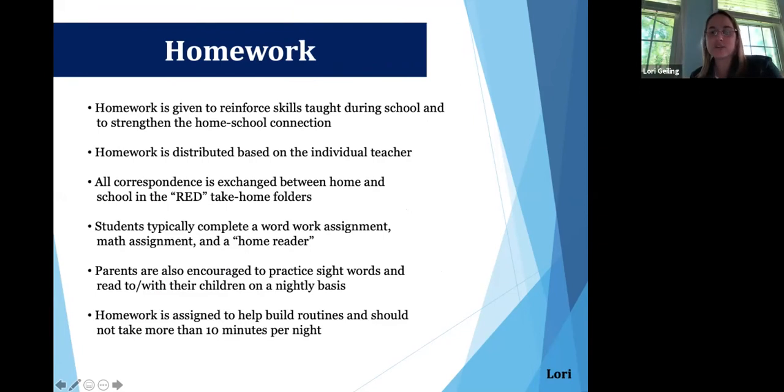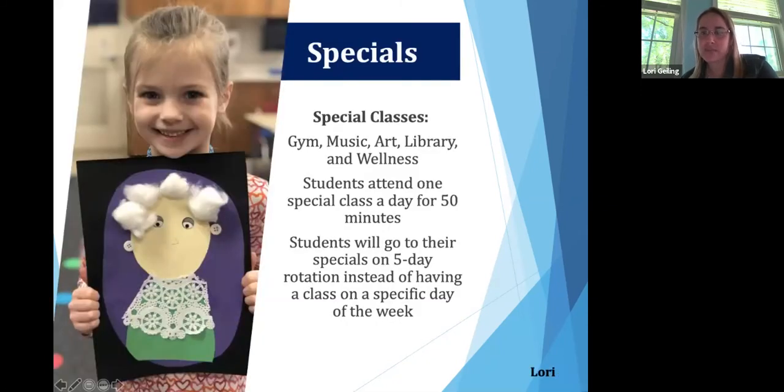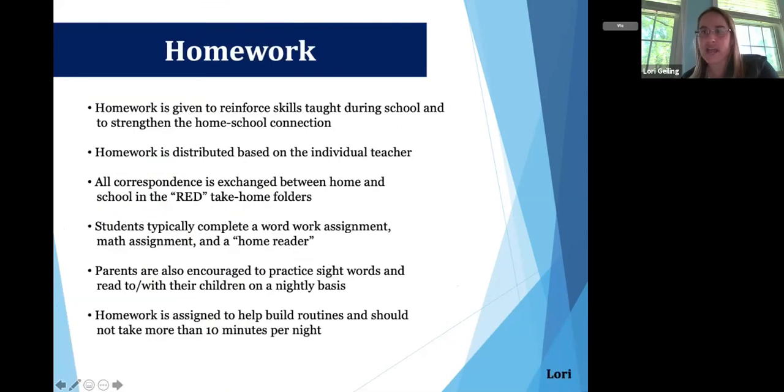Then we talk about homework. I know everybody dreads homework. However, homework is fun. It's 10 minutes or less in kindergarten. Really, honestly, if it's taking more than 10 minutes, put it away. Every kindergarten teacher will say the same thing. We believe that reading with your child, practicing reading and practicing sight words, are probably the 2 most important homework assignments you can do, and that's every day. Then we will also send home some additional assignments, a math worksheet every now and then, at least once a week, practice writing your letters, things like that. So again, 10 minutes and under.